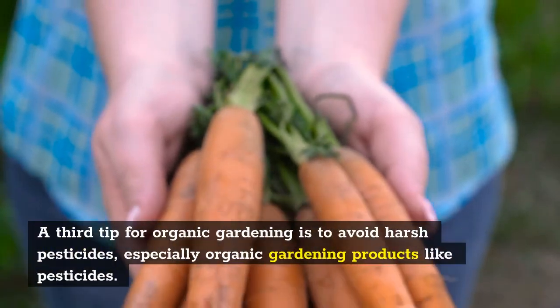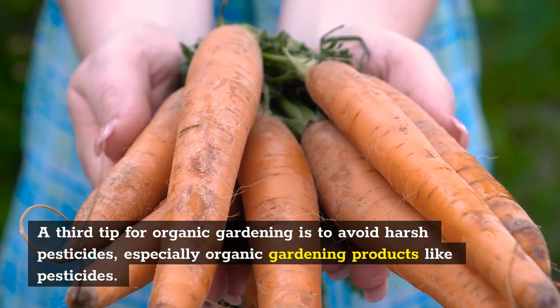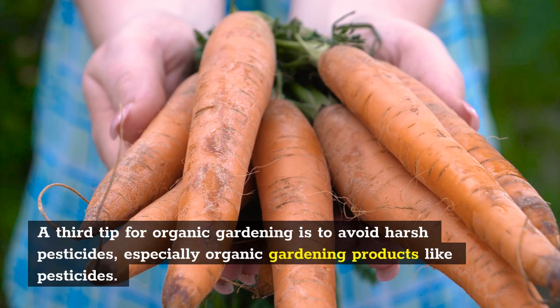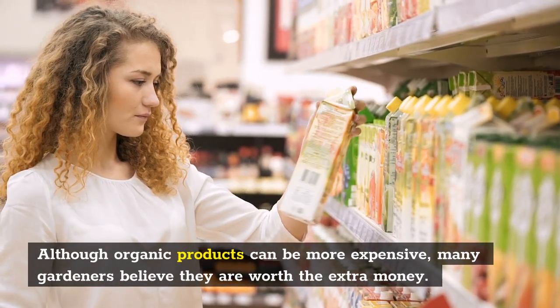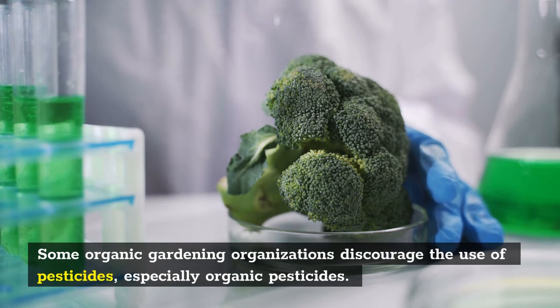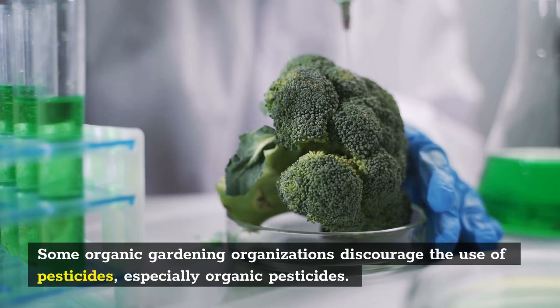A third tip for organic gardening is to avoid harsh pesticides, especially organic gardening products like pesticides. Although organic products can be more expensive, many gardeners believe they are worth the extra money. Some organic gardening organizations discourage the use of pesticides, especially organic pesticides.